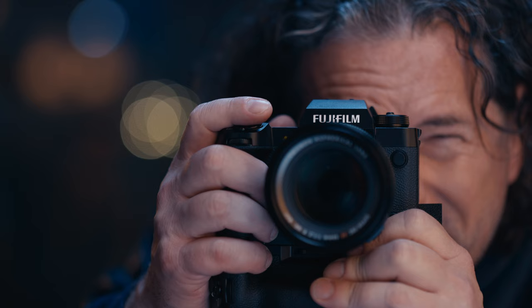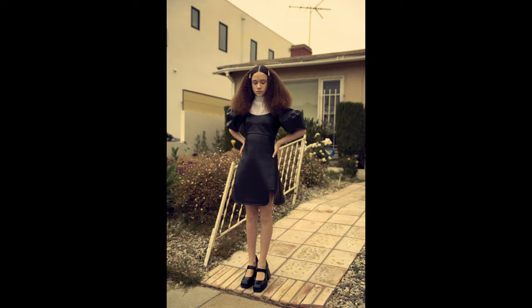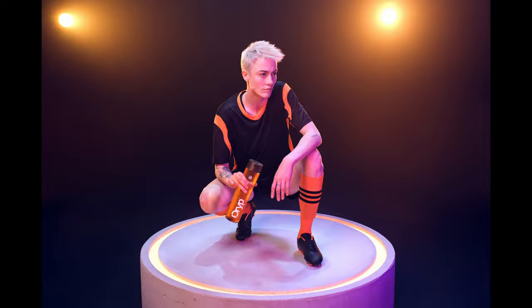I do a lot of entertainment advertising, posters for streaming shows, movies. That's kind of my bread and butter. So today on this set, we're shooting a campaign for a sports drink. And with Fujifilm and Capture One, this is the first time we're actually shooting stills right to the cloud.